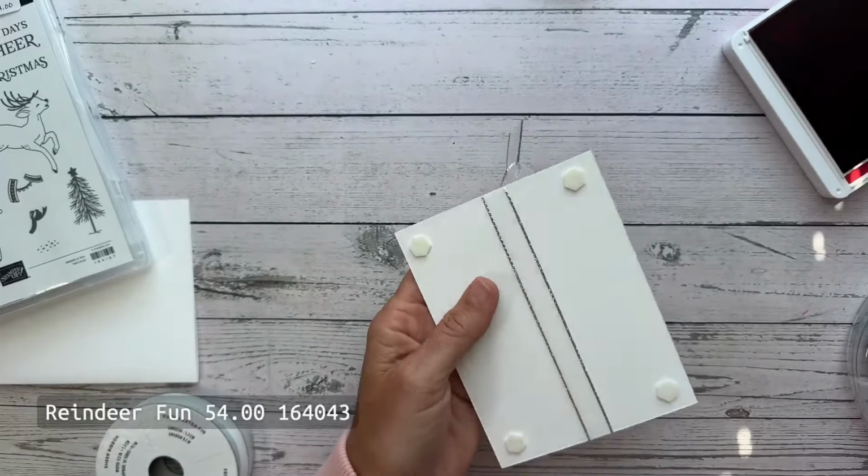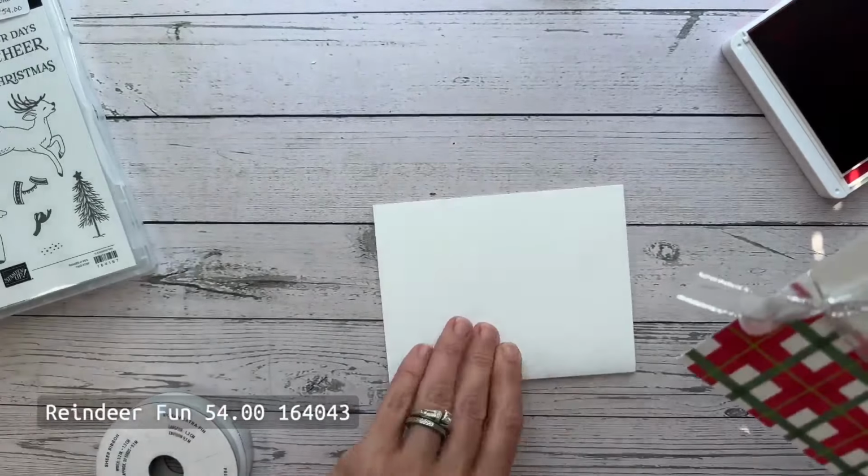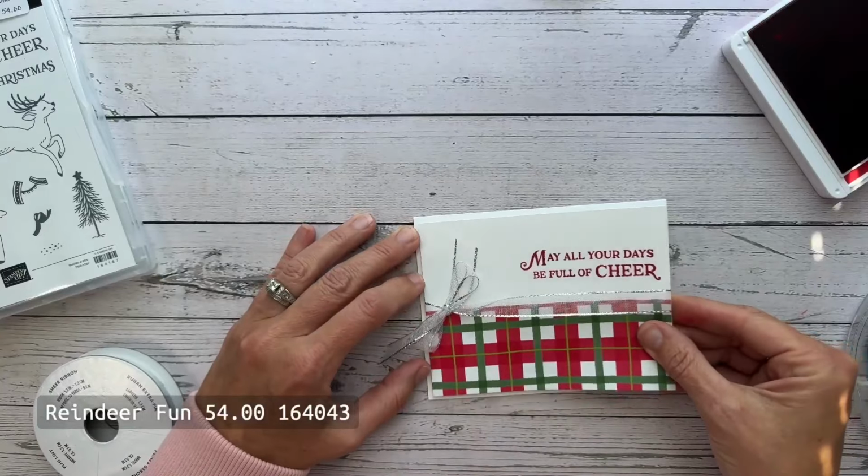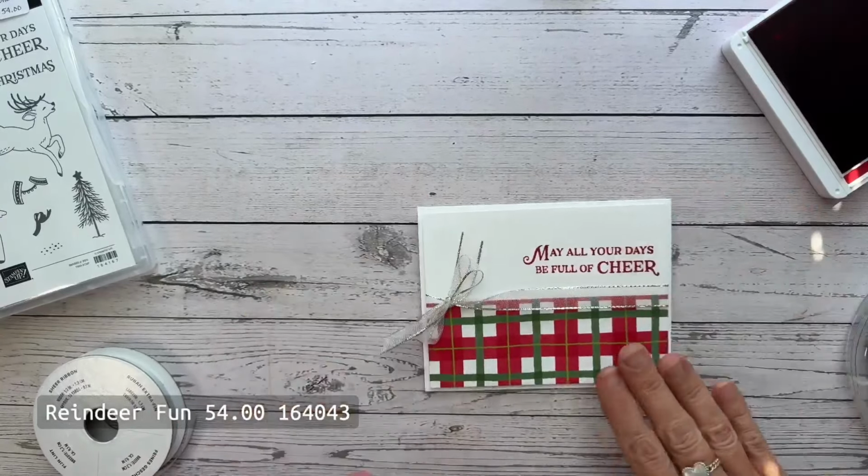Although that's funny because we may be moving into a different condo. But that's a different story. We don't know yet. All right. So may all your days be full of cheer.